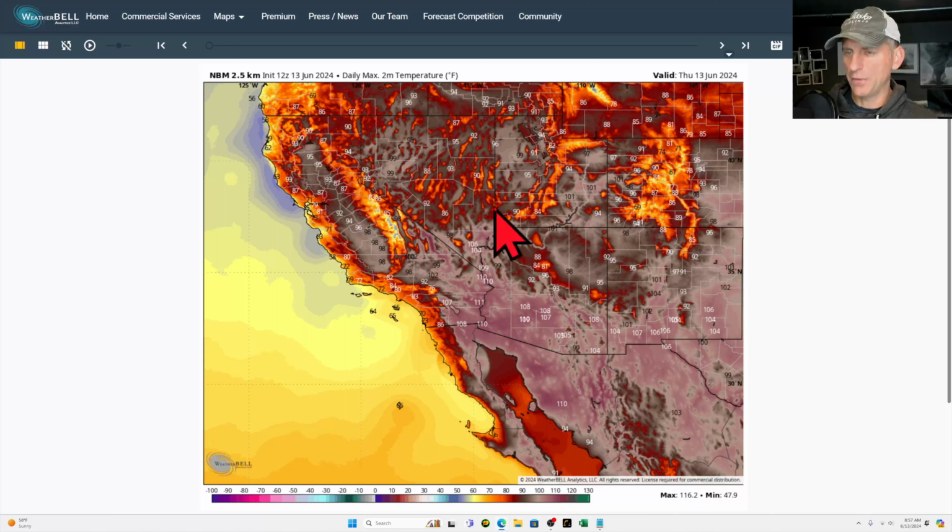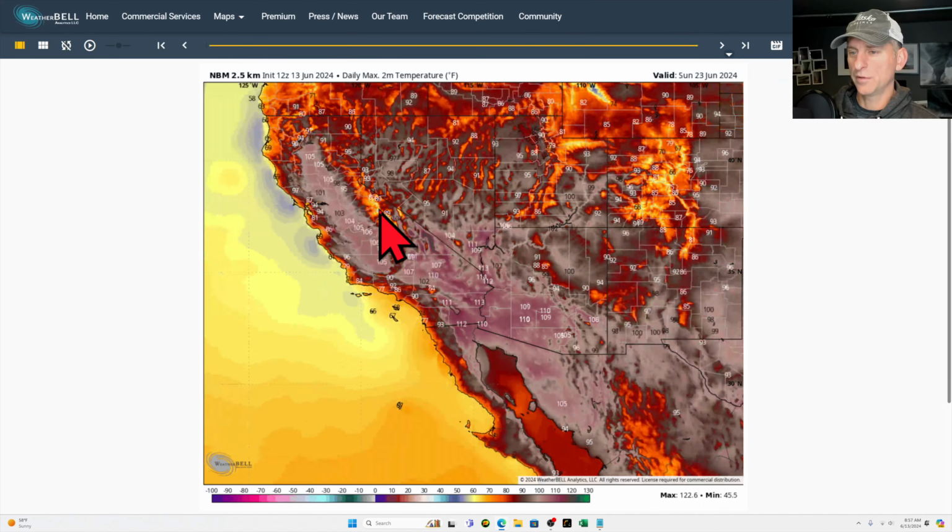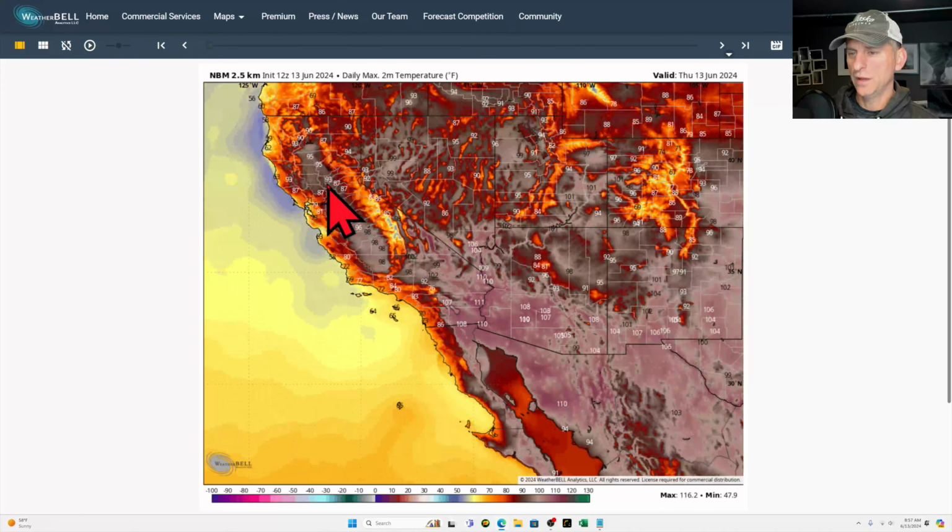Taking a look at daily 2-meter max temperatures, we have dropped back down across a lot of valley areas of California from temperatures up towards 105, as you can see. We're back down to the mid-90s for a lot of areas, but Bakersfield's still pretty warm out there, 98 degrees.